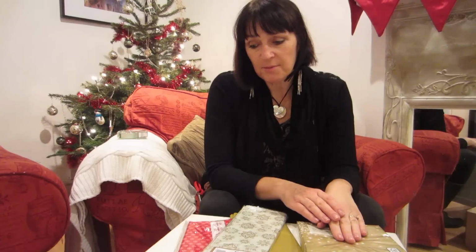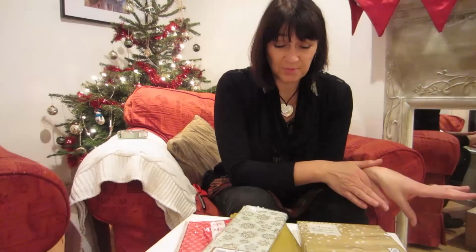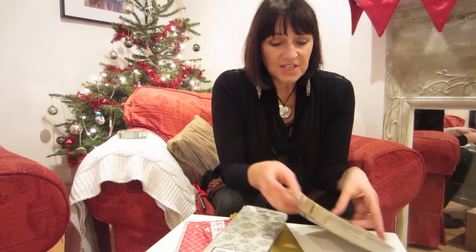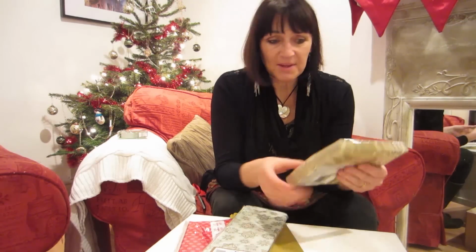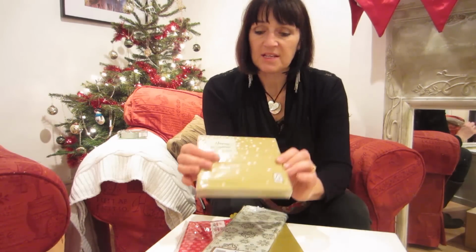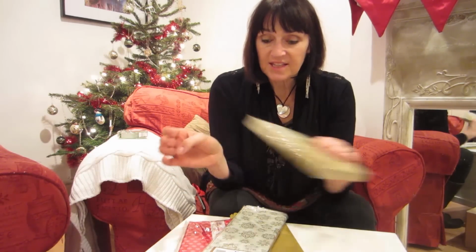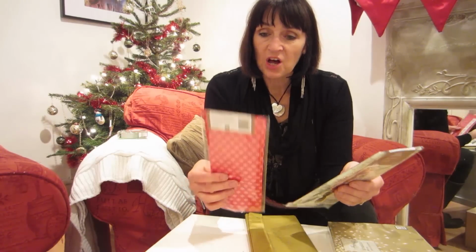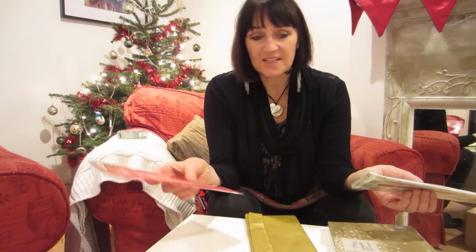Because this parcel is going abroad, I wanted to choose lighter paper so that I can get as many presents in the parcel as possible without the wrapping taking up the weight. And initially, when I was in Waitrose, I thought, well, I could use napkins, and I've got some really nice napkins here. They're like gold with white stars. But then when I turned the corner, I found some packets of tissue wrap, all in Christmassy design.